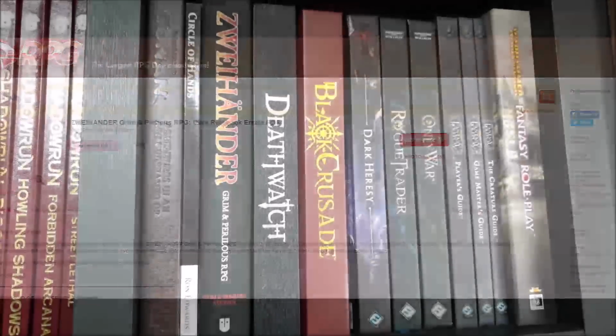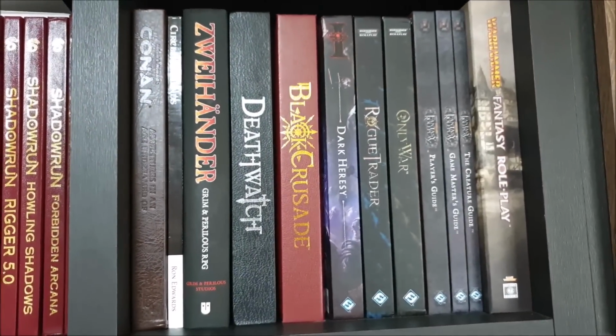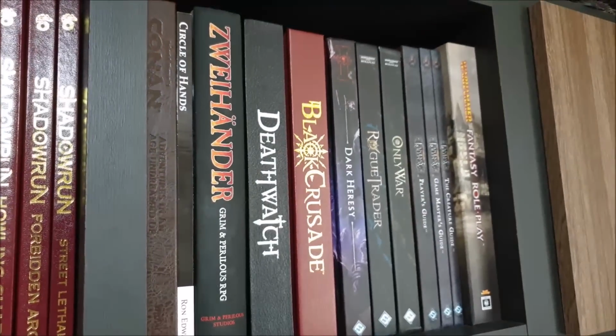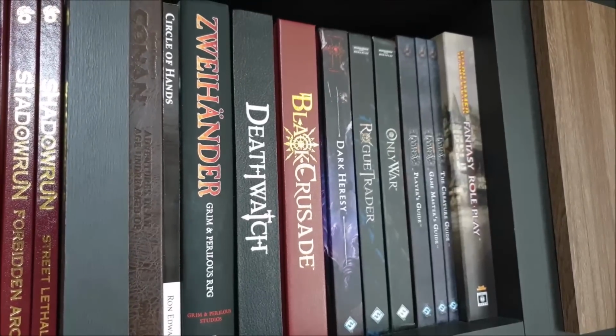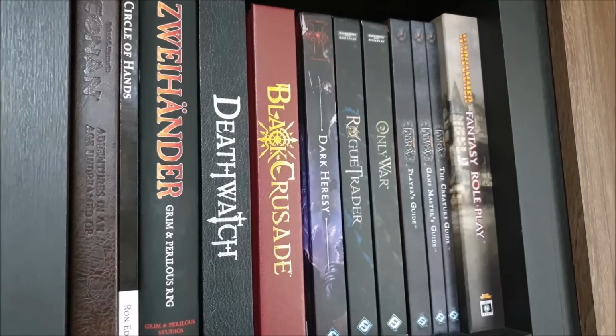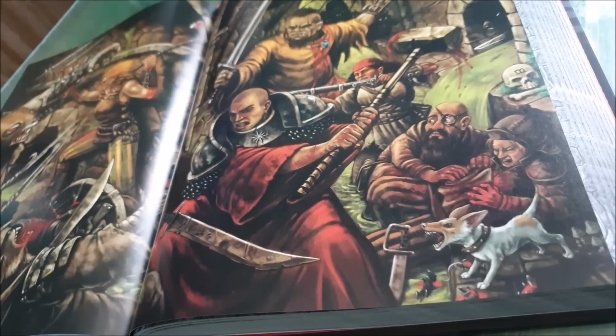So that brings this to an end. Here is Zweihander sitting comfortably on the shelf, waiting to spring into action. And spring indeed it is going to. There are lots of plans afoot, from feudal samurai series to a grim and perilous version of colonial Gothic. There's lots in store for Zweihander.